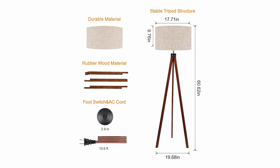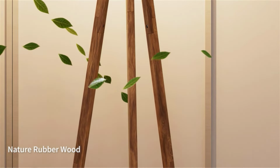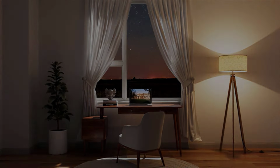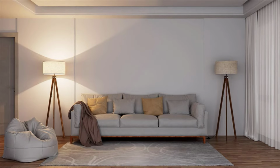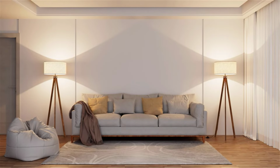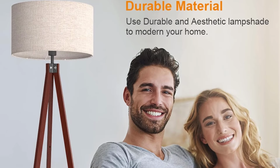Hassle-free assembly ensures stability and safety. Fits any contemporary space effortlessly. Supports LED, energy-saving, and incandescent bulbs. Simple setup for quick use. Adds a touch of elegance to the design. Provides flexibility for personalized illumination. Offers extended reach for convenient placement. Built to last with high-quality materials.